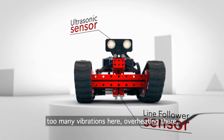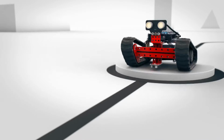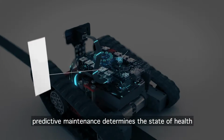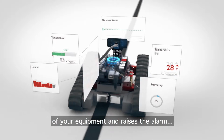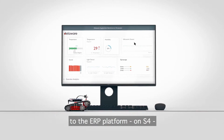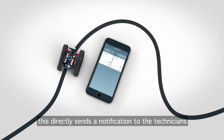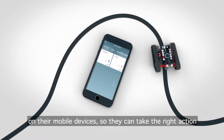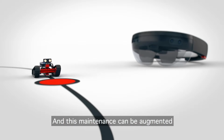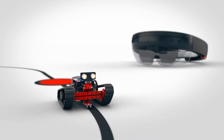Too many vibrations here, overheating there, a little too humid, abnormal noise or wear. By combining millions of items of data and machine learning, predictive maintenance determines the state of health of your equipment and raises the alarm. The alarm is then sent automatically to the ERP platform on S4. This directly sends a notification to the technicians on their mobile devices, so they can take the right action at the right time. And this maintenance can be augmented by HoloLens headsets to provide assistance and by quality control tools.